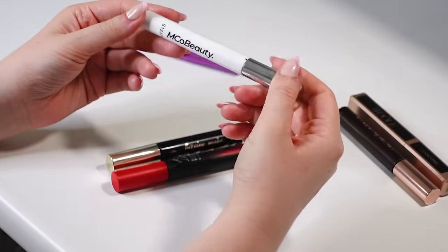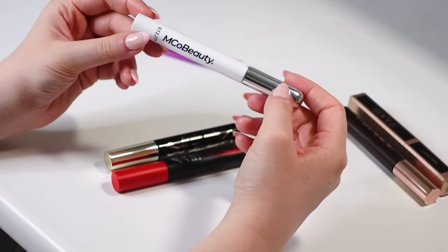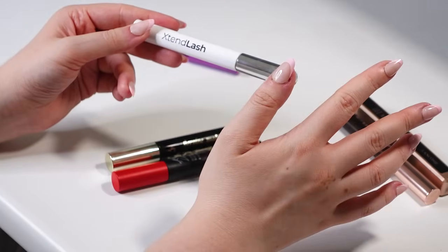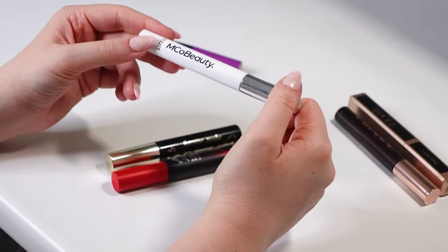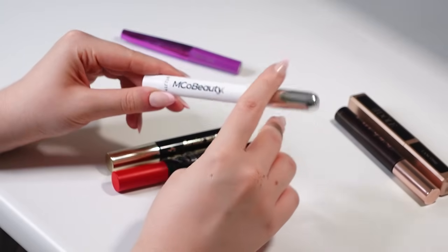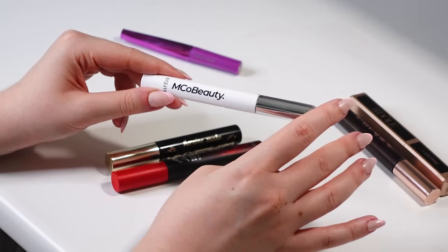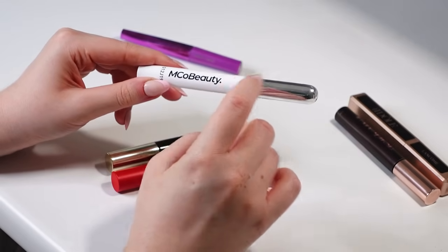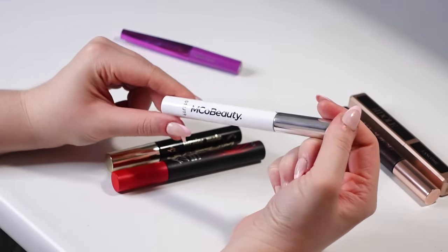Speaking of brown mascaras, this one has been my go-to recently. This is the MCO Beauty Extend Lash in Black Brown. I have been working with MCO Beauty. They have sent me some things to test and try, but this is one of the ones where I got it and I was like, oh, this is really good. I think this is the best seller for them, maybe potentially their best-selling product full stop. I'm not 100% certain, but I really, really like it. I just think the black brown shade is really pretty.